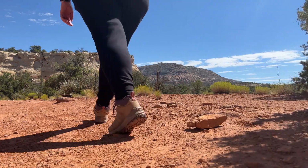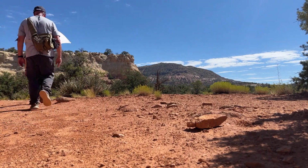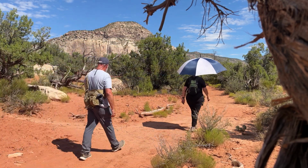I'm sure you noticed Cupcake's blue and white umbrella. It was an absolute lifesaver on this hike. We hiked the trail in mid-August and the sun was brutal, so make sure you have plenty of water. You will need it.